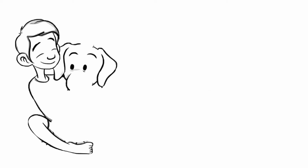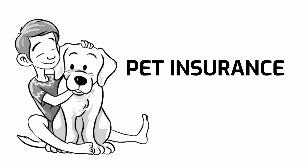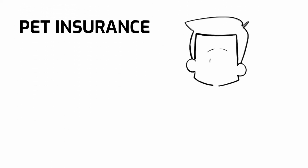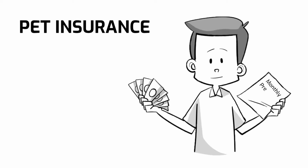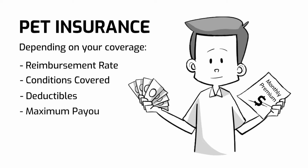When protecting your pet, of course, we think of pet insurance as well. But do you know how it exactly works? Pet insurance is commonly reimbursement-based. Similar to renter's insurance, it is on a month-to-month basis wherein you usually pay a premium to your insurer monthly. Depending on the coverage that you choose will be your reimbursement rate, conditions covered, deductibles, and your maximum payout.